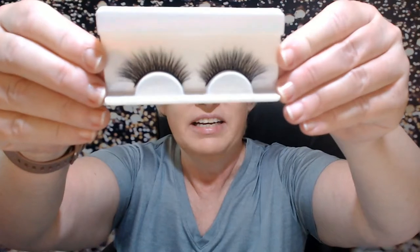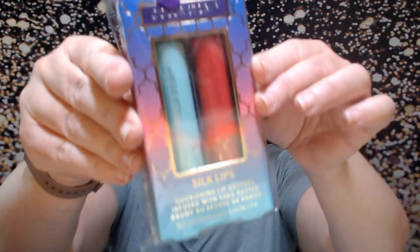All right, let me take these out of the box. And I told you I'm going to try on the stuff that's coming in this box for you today. So, ooh, look at those. All right. Oh, I didn't bring in, I'll go get them in a little while. So, Silk Lips Color Story, nourishing lip butters infused with shea butter. And you get a two-pack. That's nice. Nourishing lip butters.